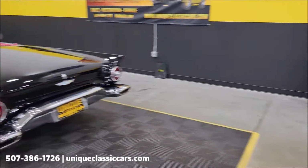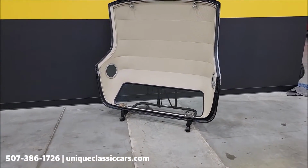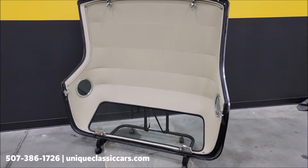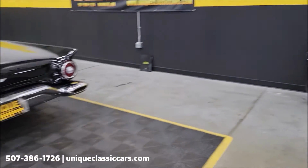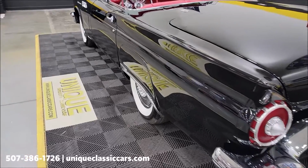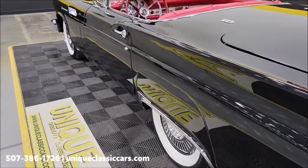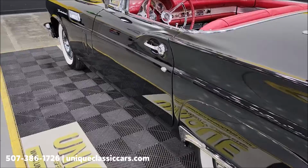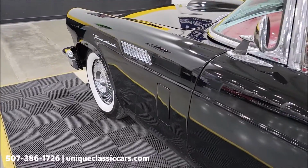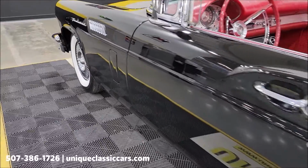And again, hard top, and you can see the headliner on the hard top, also in nice shape. Correct top for a '57 with the portholes. Go ahead and take a peek down the driver's side. Also see the nice shine the paint has up and down this side. Appears to be a straight car also.